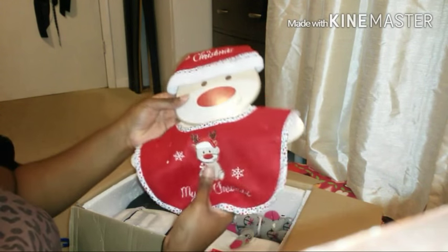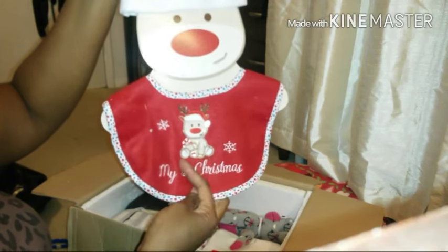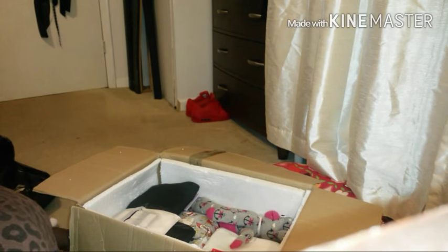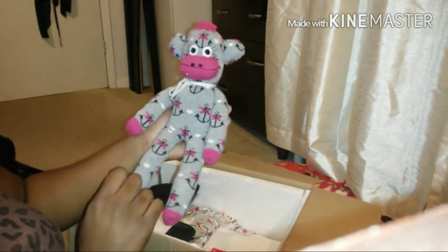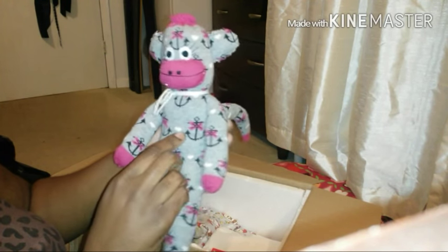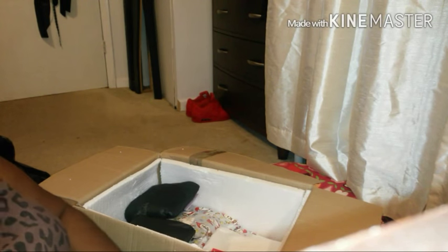Look at that. How appropriate. My first Christmas hat and bib. Red with the reindeer. That's adorable. Aww, and this is like a sock monkey-ish, kind of. It has anchors with pink and white hearts. It's cute. Lots of goodies in here.